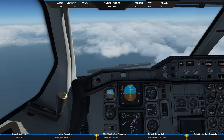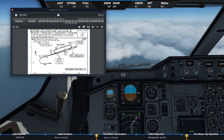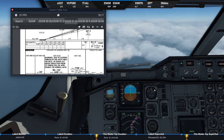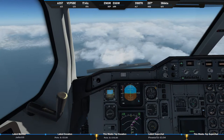Listman, you can only use the MDA setting for RNP approaches in profile mode, so in the Beluga this mode is practically useless. Okay. Well, the important thing to know is this. As long as you've got the correct QNH set, when the altimeter says 708 feet on here, 708 feet, then you know your minimums. Because all you're doing is referencing an alert for the aircraft to tell you minimums at this point. So that's why we're setting it.